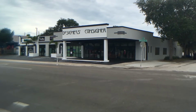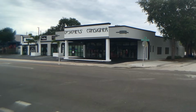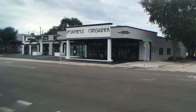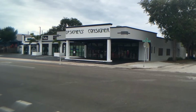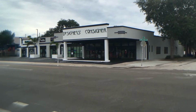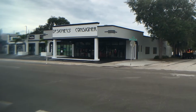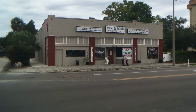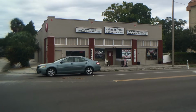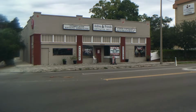Let's show you. Before the freeway, this was one of the main streets into St. Pete, and so this old gas station and garage from the 30s is still here and has been renovated into a cool consignment store. Now, they're not open today because it's Sunday, but they do some vintage as well as resale clothing, and it's a great match for Andrea and Friends Antique Mall. She actually calls it Antiques Mall, which is proper English.